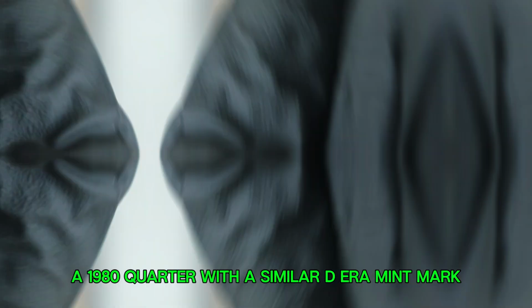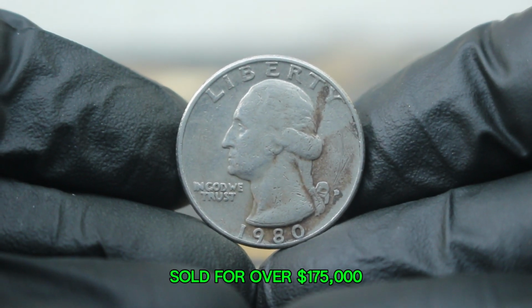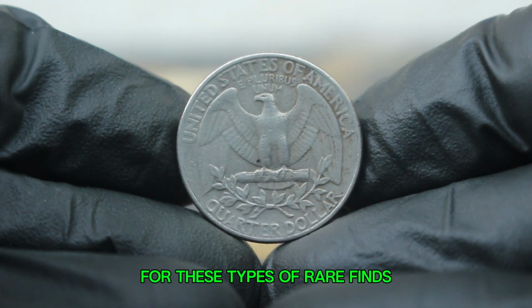Just recently, a 1980 quarter with a similar D-era mint mark sold for over $175,000 despite showing signs of wear and dirt. This shows that there is strong demand for these types of rare finds.